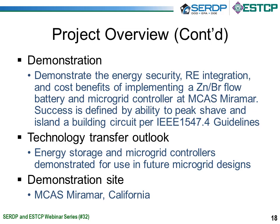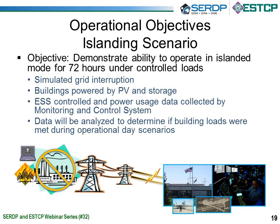The benefit that we were hoping to get out of this from the government standpoint was a lot of information on the ability to leverage energy storage technologies as well as microgrid controllers that can be implemented in future microgrid designs for potentially all renewable type systems. And again, we were very lucky to have our host site be the Marine Corps Air Station Miramar down in San Diego, California.